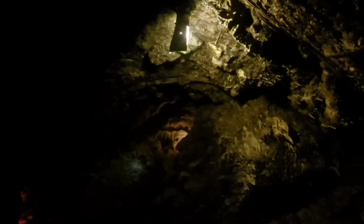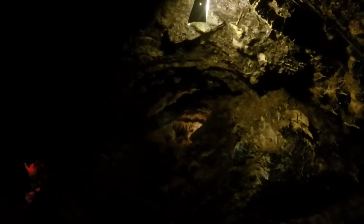All right, guys, we are coming up to the largest formation we have here inside the cave. It is called the Frozen Waterfall. The Frozen Waterfall is made entirely out of columns. A column is formed when these stalagmites down here and the stalactites above our head grow together. Eventually, over time, these columns are formed.